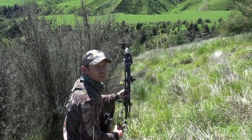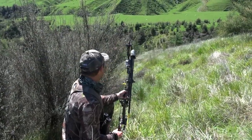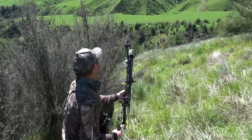That size with the broadheads that we're using, he won't go far at all. He'll be piled up around the corner.